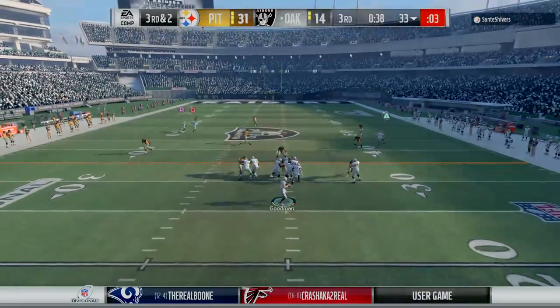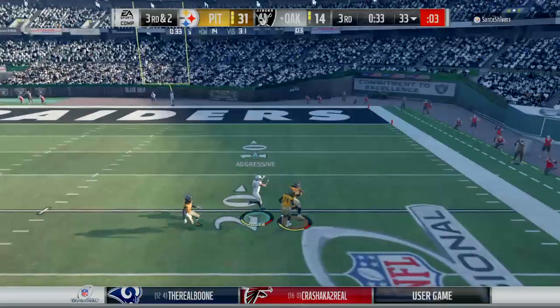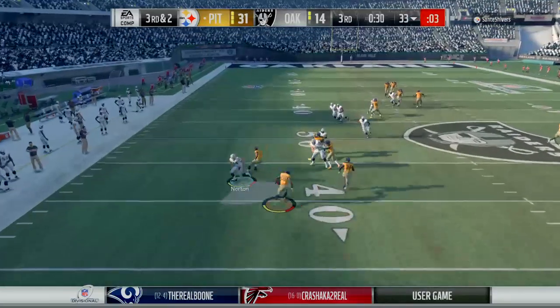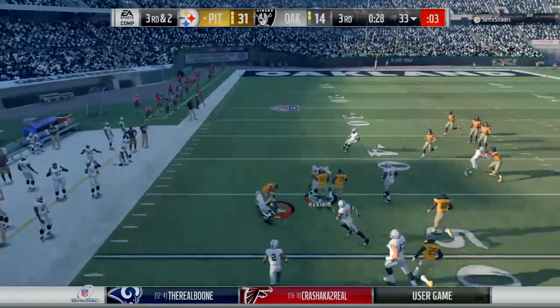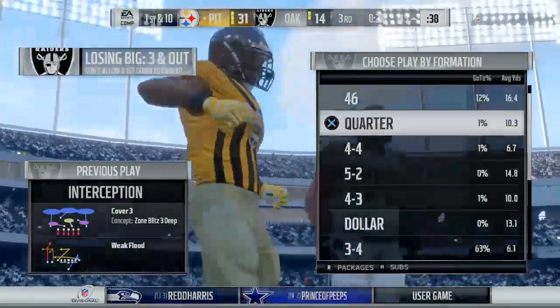On 3rd and 2, Goodman. He'll rifle this one deep right side. Into heavy traffic, and it's intercepted. Sean Davis with a pick. And he will take it across midfield and down to the 45.